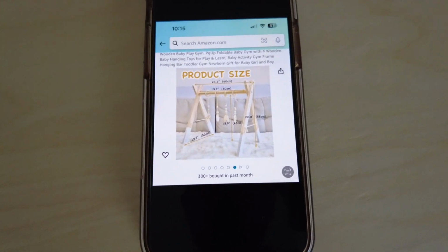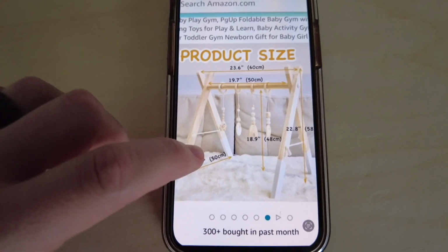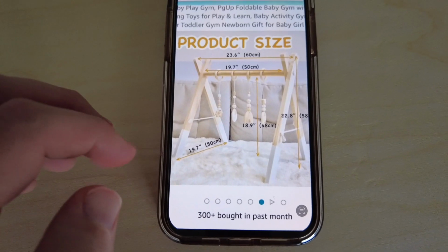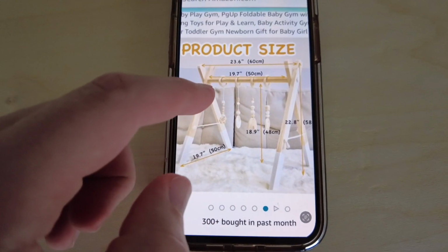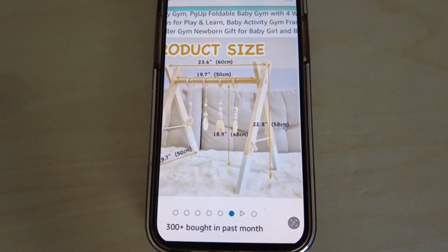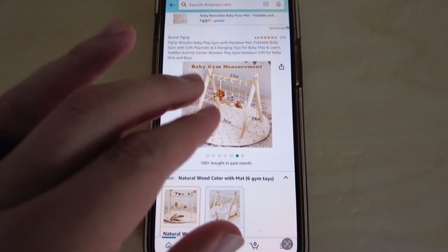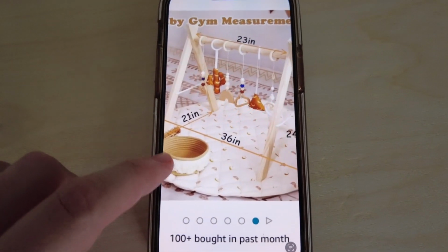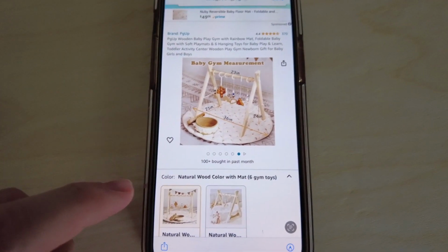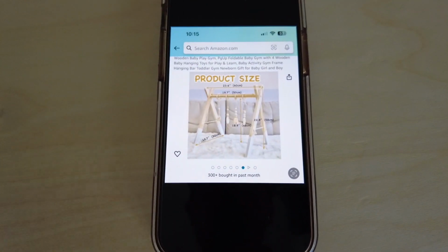Here's a look at what Erica wants me to make. This is just an example from Amazon. It's kind of like this A-frame that the baby toys hang from. It's super easy. There's just a dowel that goes to the middle, and then there's two 2x4s, probably split in half. So that's what I'm going to work on. Here's another example of it. Erica was like, these are like $45 or something like that on Amazon. I don't think this one shows how much this specific one is, but yeah, that's what I'm going to start working on.